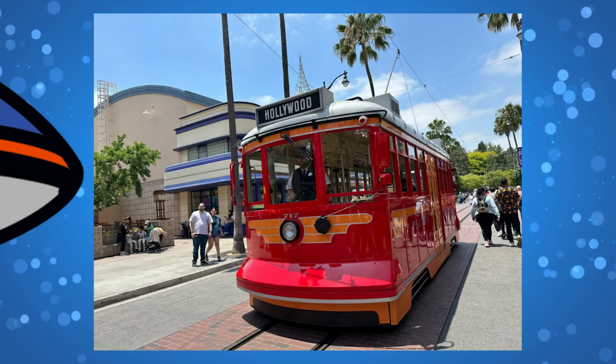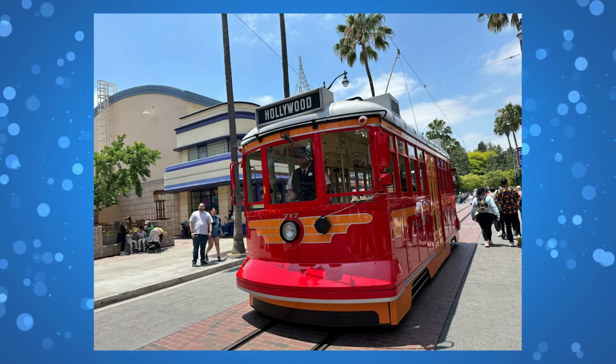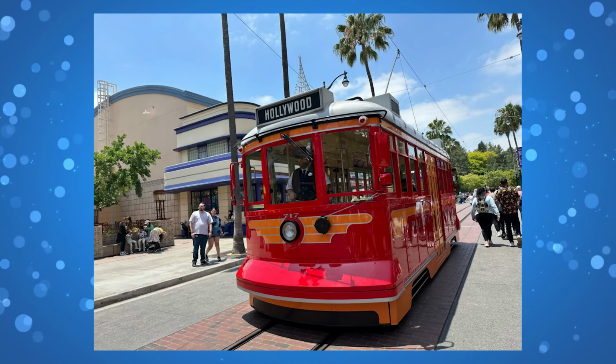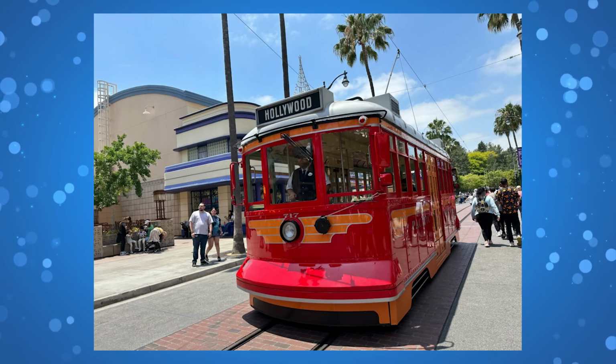But despite all that merchandise that the Red Car Trolley has sold, we're going to get rid of it. They've announced the last date for guests to ride the Red Car Trolley at DCA will be February 8th, 2025. It's closing, of course, to prepare for the expansion of Avengers Campus.